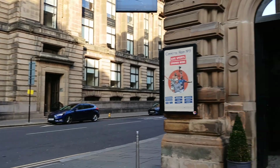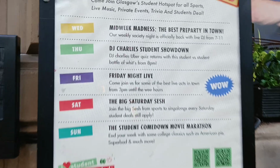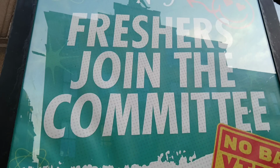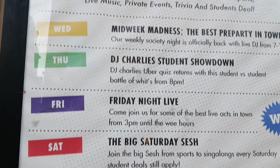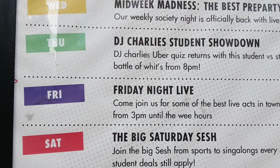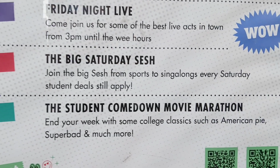Freshers, join a committee. Live sports. Let's see what's on. Join Freshers. Midweek madness, best pre-party in town. Thursday, DJ Charlie student showdown. Friday night live, big Saturday session. And then on Sundays, the student come-down movie marathon.